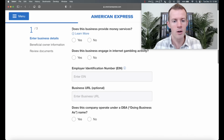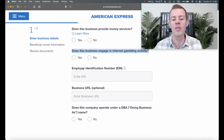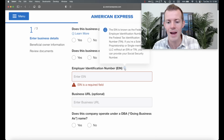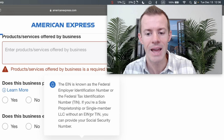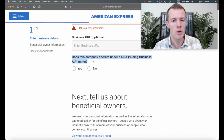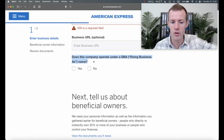Moving on further here, does this business provide money services? Yes or no? Does the business engage in internet gambling activity? Yes or no? Then the EIN number, it is a required field, and then the business URL, that one's optional. So for the EIN here, it does say that if you're a sole proprietorship or a single member LLC without an EIN or a TIN, you can provide your social security number instead. Then if your company operates with a DBA or doing business as name, that's different from the actual name of the entity or your LLC.